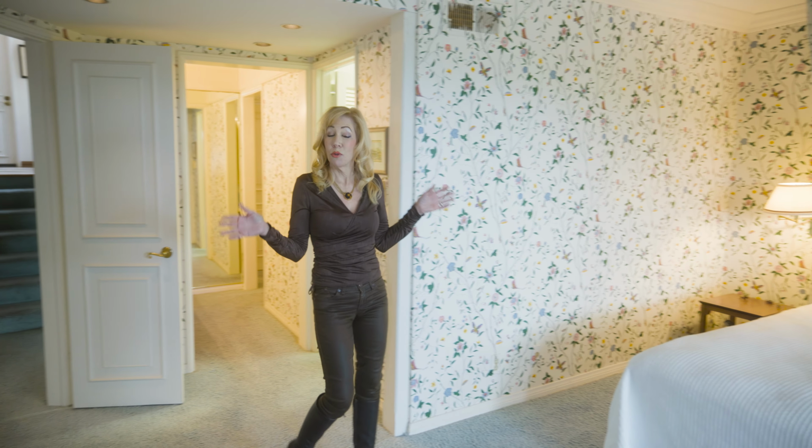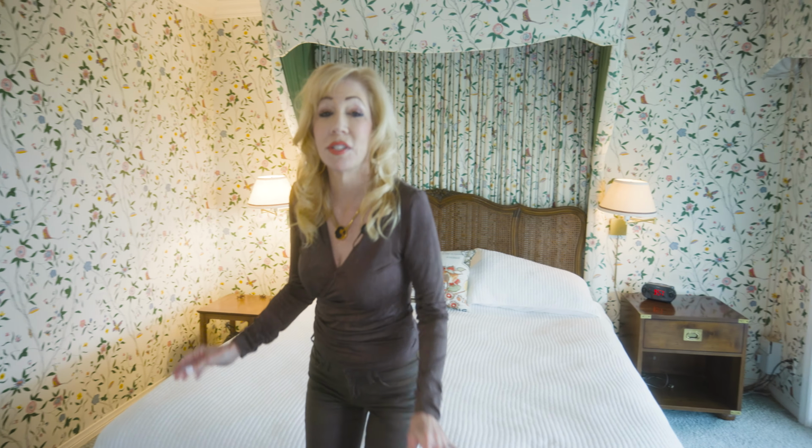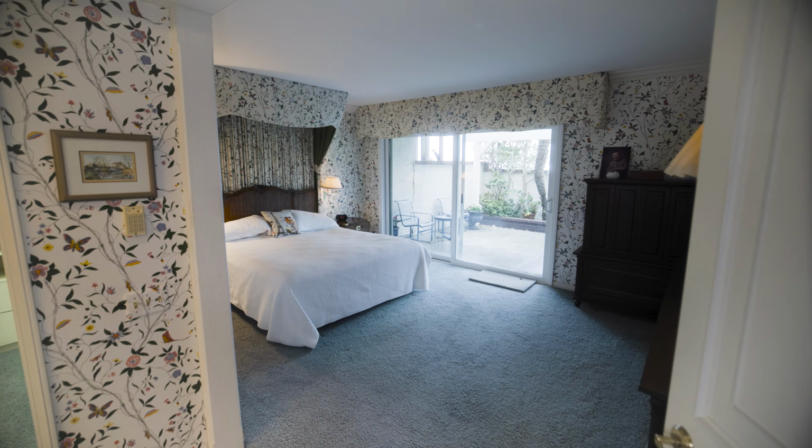Now, I have to tell you, Grandma did have a great sense of style, but I'm sure you want to bring in your own personal design ideas. Now, one thing I do love about this room is its size. There's a lot of room for a king-size bed and all of your furniture.